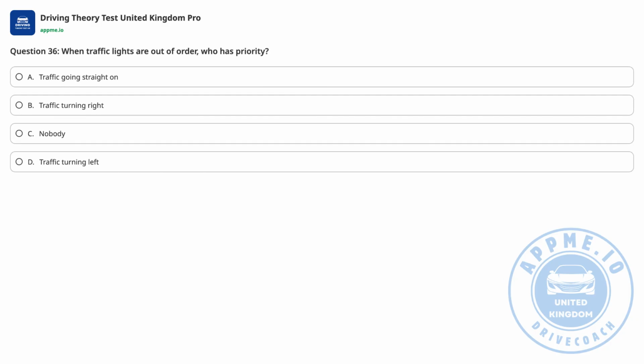Question 36. When traffic lights are out of order, who has priority? A. Traffic going straight on. B. Traffic turning right. C. Nobody. D. Traffic turning left.